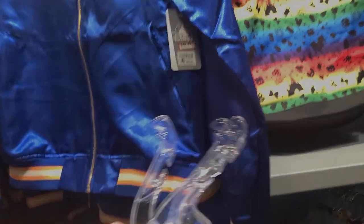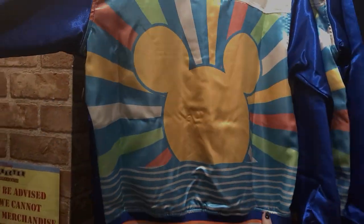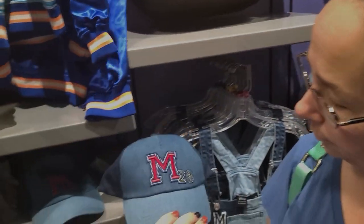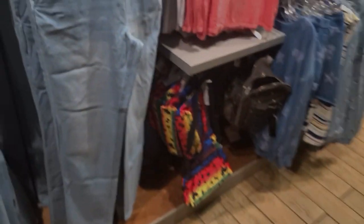This jacket's new, $25.99. Mickey. And there's the back. Sunrise. We all like to wake up to Mickey Mouse, don't we? No, that hat's been here for a while. I don't think I've ever bought it. No, probably not. Let's see, what else?